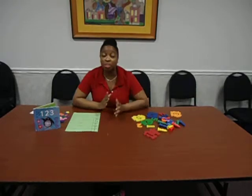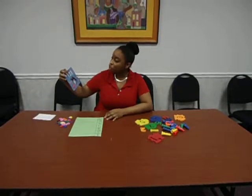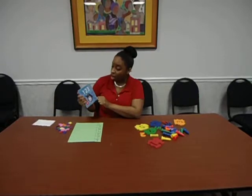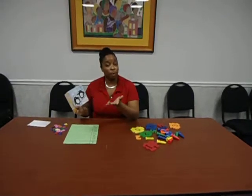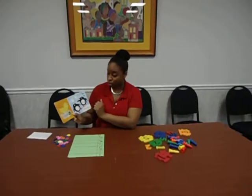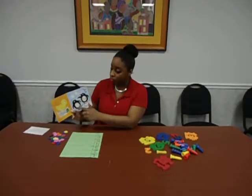I always like to start my activities with a book or a song, something to help the children transition into the moment. One of the books we have is 1, 2, 3 by Osborne Baby Books. This book is basically a number book, like how we are counting. So we have 1 duck, 2 penguins. You can count along with the children, have the children count along with you.